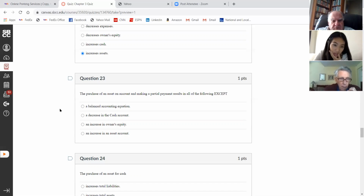Well, let's look at it. Let's start from the bottom up. You bought an asset, right? So an asset went up. Did it increase owner's equity? This is your answer here, right? Do you agree, Roby? That's the answer? Yeah. Kind of stuck on this one. Think of your accounting equation. You bought an asset, so the asset went up, and you made a partial payment, so cash went down.